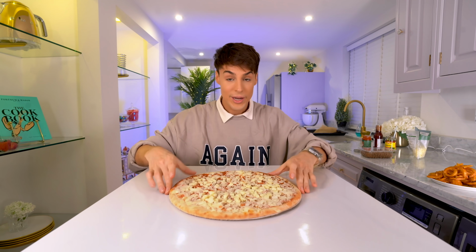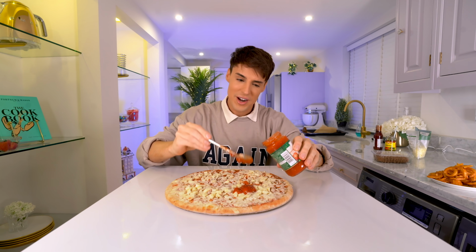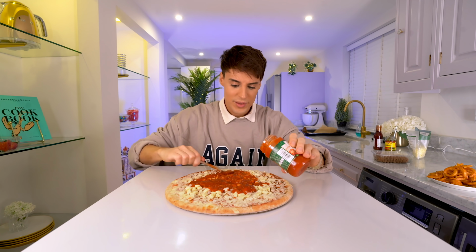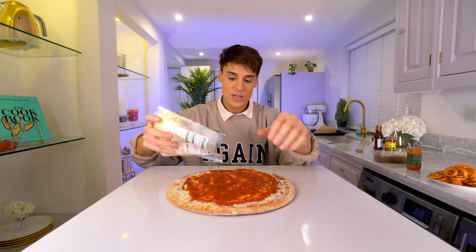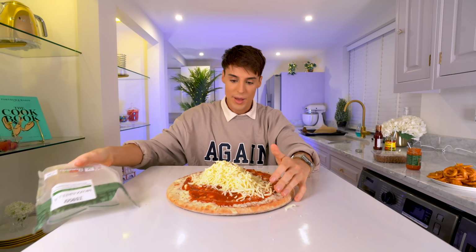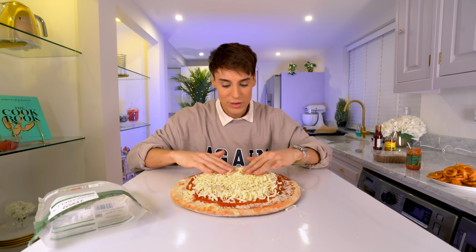I couldn't find a plain pizza base. The ingredients are not that crazy with this one, apart from the fries, but we'll get there. That does smell really good. It's like a really good spaghetti bolognese or something. I wasn't gonna use the whole thing, but I changed my mind. Let's just do it. On top of this, we're gonna add cheese. Not much. That is a little thicker than Domino's, but anything is.